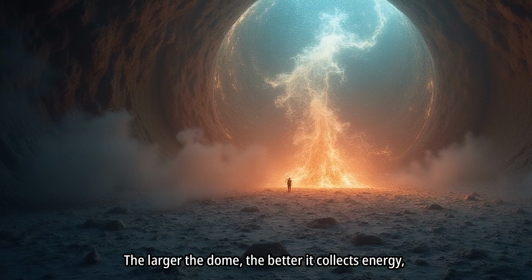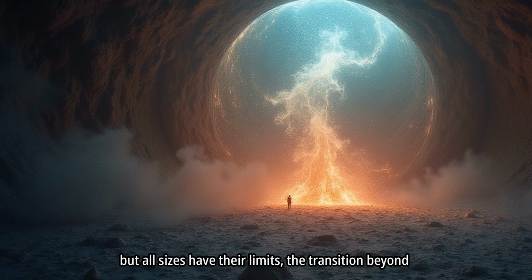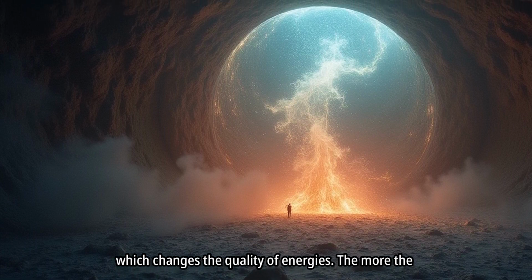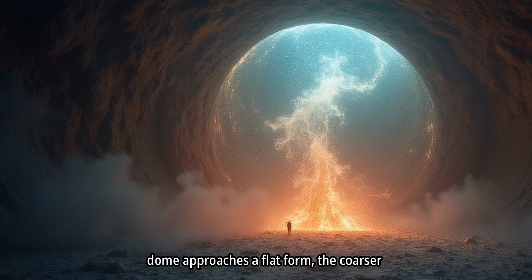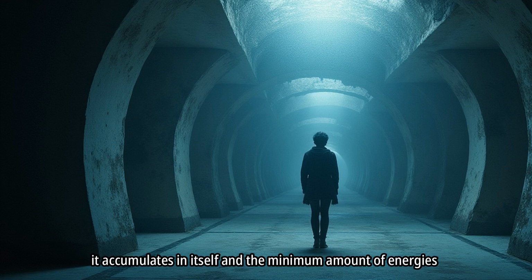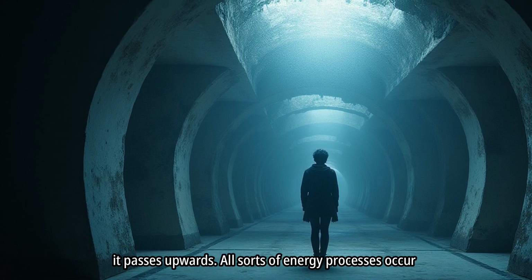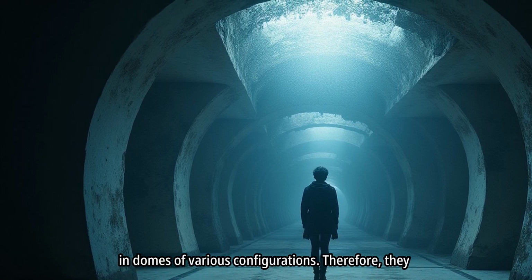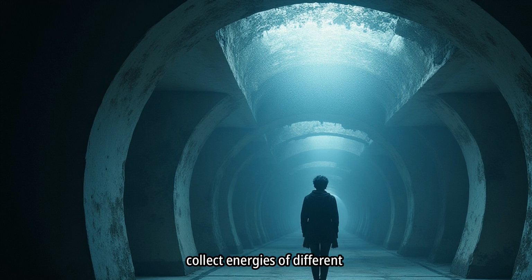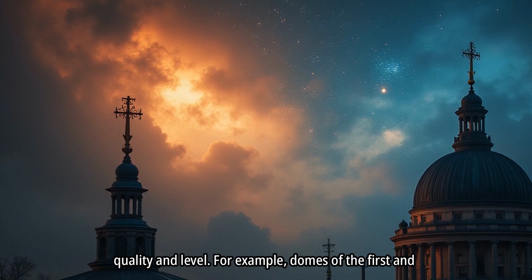The larger the dome, the better it collects energy. But all sizes have their limits, the transition beyond which changes the quality of energies. The more the dome approaches a flat form, the coarser energy it accumulates in itself, and the minimum amount of energies it passes upwards. All sorts of energy processes occur in domes of various configurations. Therefore, they collect energies of different quality and level.